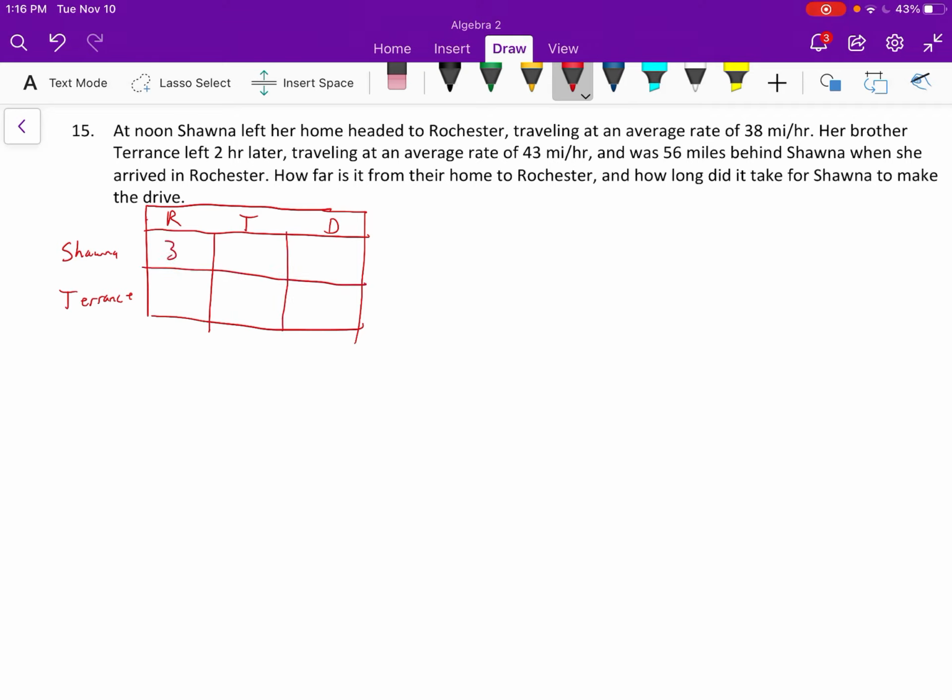Shauna, we know her rate was 38, so we're going to fill in everything we know exactly. We have 38. Shauna's time, we don't know, so we'll put an x there, which means her distance is going to be 38x. Terrence, 43 is his rate. We don't know his time. His is different than Shauna's. We can't just put x again, so we'll pick y, which means his distance is 43y. So we have that filled up.